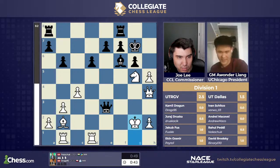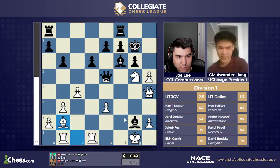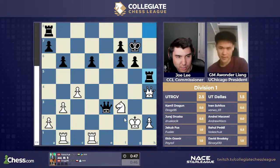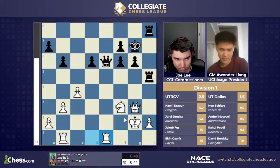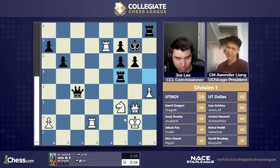Not too sure, but yeah, it looks like Black had to give up a piece to stave off the attack. So you lost the knight. Yeah, but I guess okay. Yeah, that's probably rook d7, going for some pressure, but then there would be queen takes a2 check. So it's not actually super clear yet.